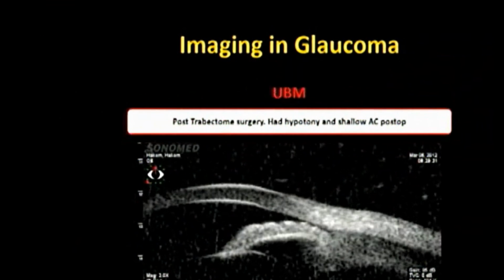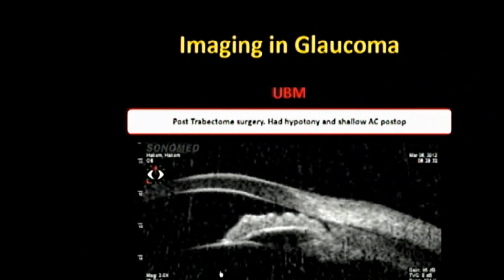Yeah, there is fluid here, right? If we follow this UBM, you can see there is a direct tract between the anterior chamber and the supraciliary space. And the fluid here is clear, right? If there is direct contact between the anterior chamber and the supraciliary space, what do we call this? Cyclodialysis cleft.